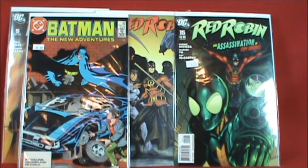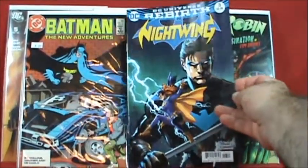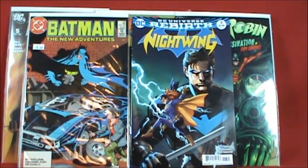I saw this cool variant, and I believe this is Ivan Reis. The Nightwing variant for issue number 3 I thought was really pretty cool.